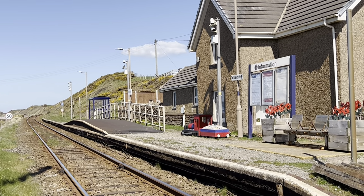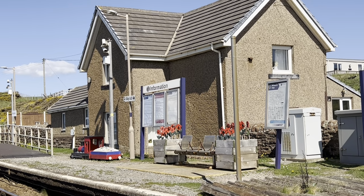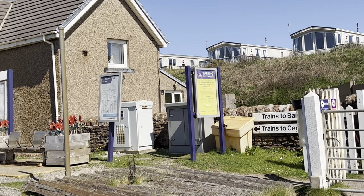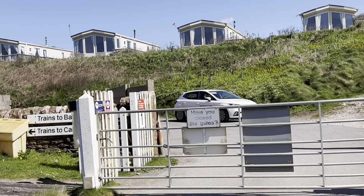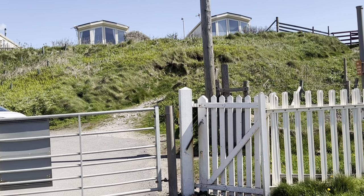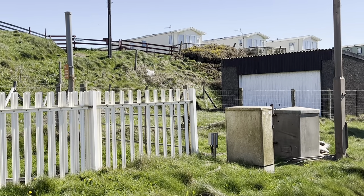The former station buildings are now in private ownership, and I really like the fact that it's called Platform 9 and 3 quarters. I wonder how many Harry Potter fans know about this. Tarnside Holiday Park, which you can see here, is perfectly situated for tourists to enjoy a peaceful holiday away from it all. I don't know about you, but it looks a lovely place to have a holiday. And having the railway line here too is just the icing on the cake.